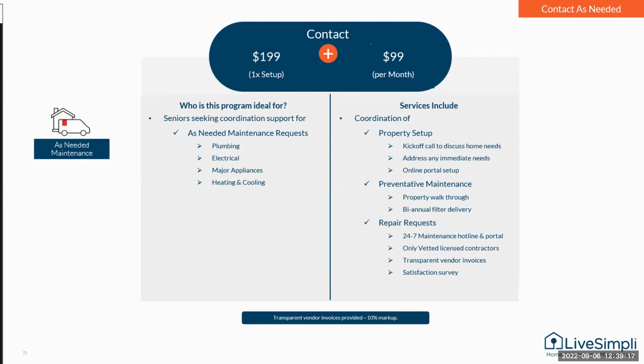So if you want to just be on our Contact plan, which gives you peace of mind to know that we're there when you need us, and since this is fall prevention month, we can come do our home safety assessment on your behalf and get some of these projects going, we can absolutely do that for you. What's important to us is that you're a member with us so that we can facilitate and coordinate these different repairs for you. So we can do that.